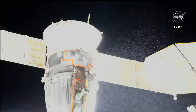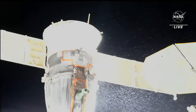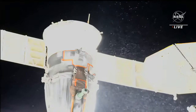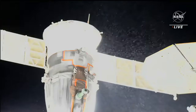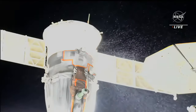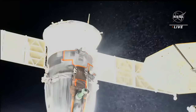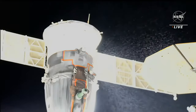Moscow, that's for step 6.4. I am not seeing any video. And we copy. You do not need to put step 7 in work as of yet. Copy. And Anna, could we please switch to space to ground 1? Copy.